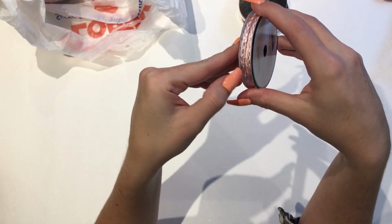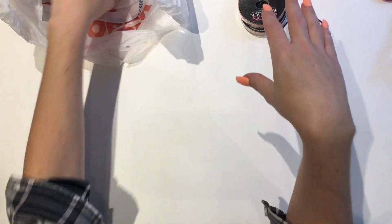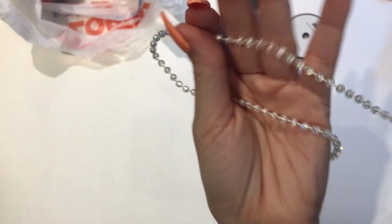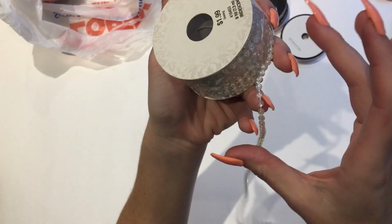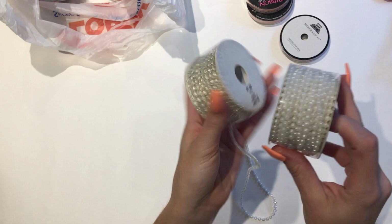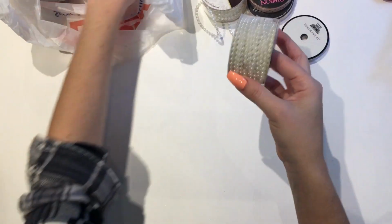I got this little braided satin looking one. I got this, of course it was unwrapped, somebody was probably testing it out. This little, it's like an iridescent, almost clearish, pearlish color for $1. This is heavy, there's a lot in here. Then I got a white version, see how they're a little bit different? This one's more of a clear, this one's more of a natural pearl. I got 2 of those.